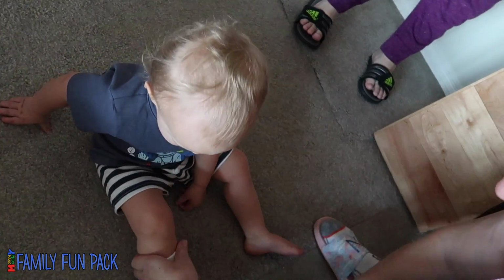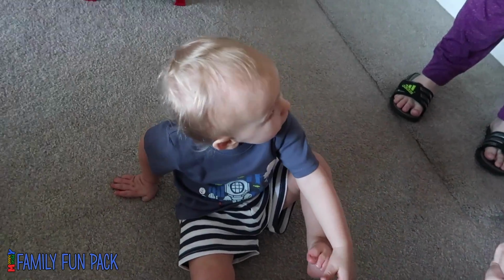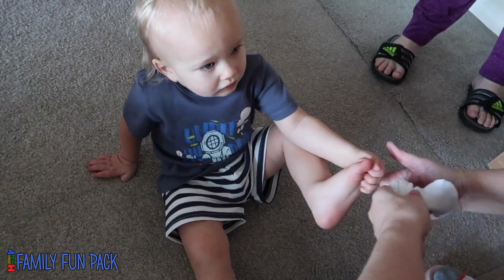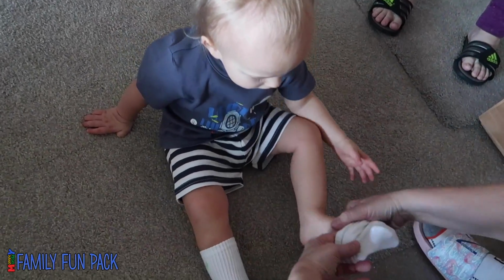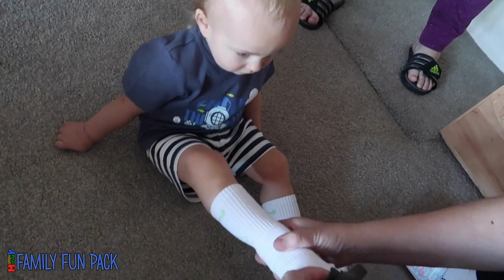Oh, it's his first tall socks. Oh, wanna put this one up? Yeah. Okay. Look at him holding his foot up. Oh, put your toes in. Here we go. Aww. Look at him picking up his foot. You know what shoes do. That's cute. Oh, that's so cute.